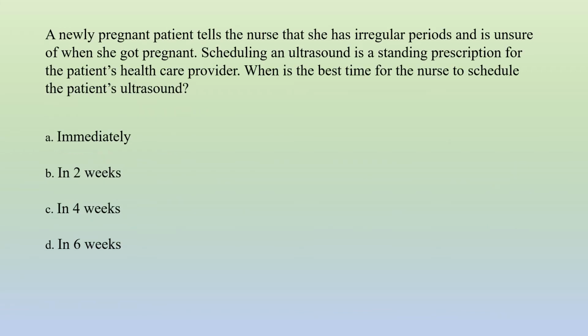A newly pregnant patient tells the nurse that she has irregular periods and is unsure of when she got pregnant. Scheduling an ultrasound is a standing prescription for the patient's healthcare provider. When is the best time for the nurse to schedule the patient's ultrasound? A. Immediately. B. In 2 weeks. C. In 4 weeks. D. In 6 weeks.